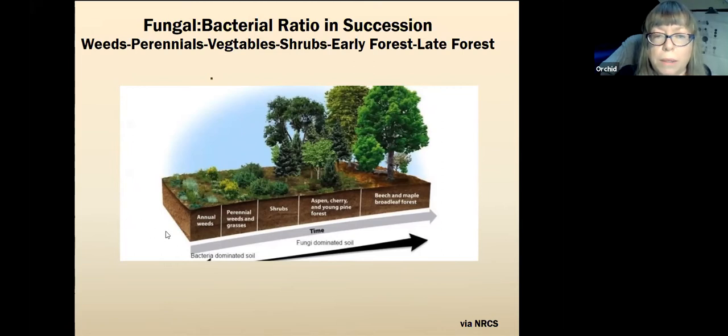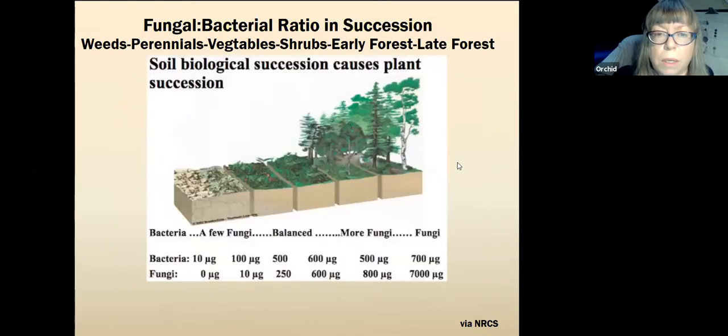So out here, actually, it starts at like lichens and mosses, and then it goes to weedy plants that aren't really mycorrhizal. Then it goes to perennial weeds and grasses, then shrubs, then more shrubby things. And then, of course, this was made on the East Coast, so they don't end up with conifers, but over here on our right, there would be conifers. And then here's a different view that shows our conifers in action.